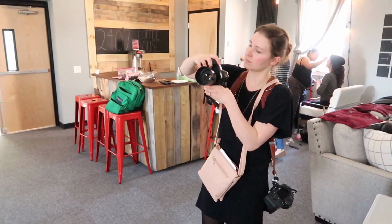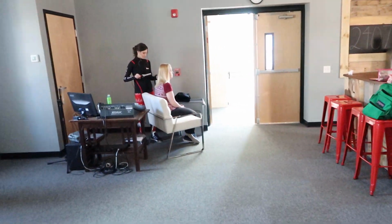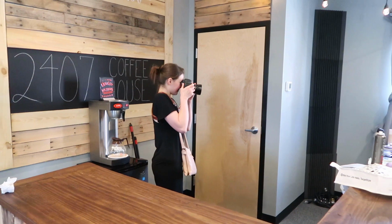she also had the reception dress, so I will just hang it in the same spot and make sure that the light is good and the background is clear and beautiful. So that's it.